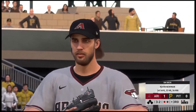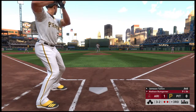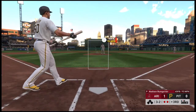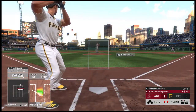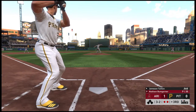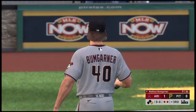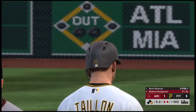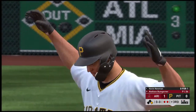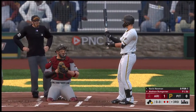3-2, full count. Something has to give. Here's the payoff pitch. Now here's a check swing, and they appeal down to first. No swing, so that's ball 4. They haven't been able to register a hit against this guy, but at least they have a base runner here. We'll see if that leads to something. Newman. So coming to the plate, Kevin Newman. He flew out in his last at bat.